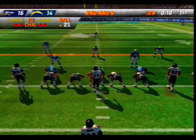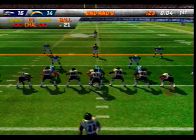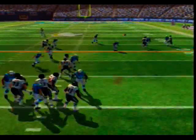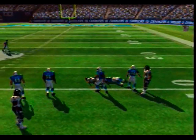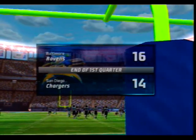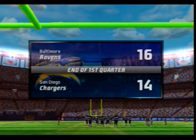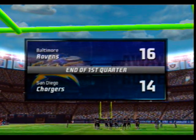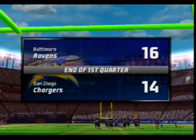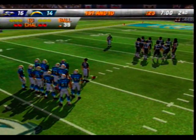Emmanuel, the lone setback. Pressure coming with the throw. He hits his receiver. Can't draw it up any better than that. Textbook first down. So we've reached the end of the first quarter. We've got a close one underway with the Ravens ahead of the Chargers 16-14. The teams switch sides, and we'll start the second quarter.